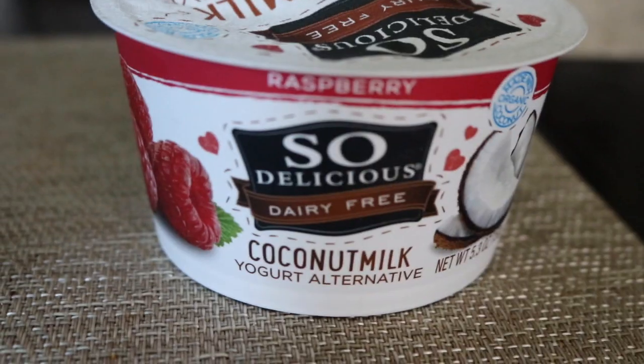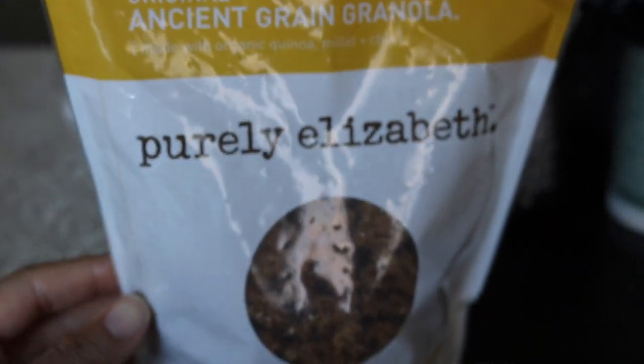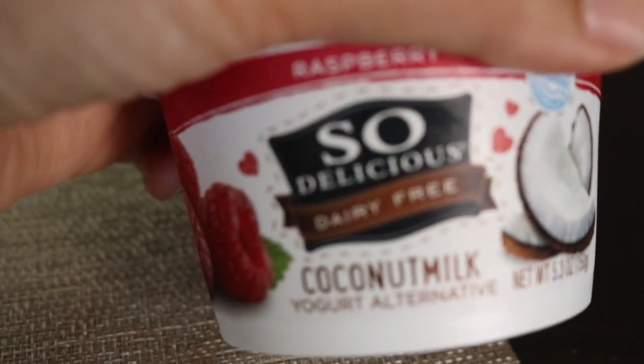So I'm in my kitchen trying to find something to have for breakfast. I'll probably just end up eating some fruit because I'm about to leave. And remember, my mom made fruit salad. I'm also going to have this raspberry coconut milk yogurt and top it with some granola. My favorite granola. This is my favorite vegan yogurt.